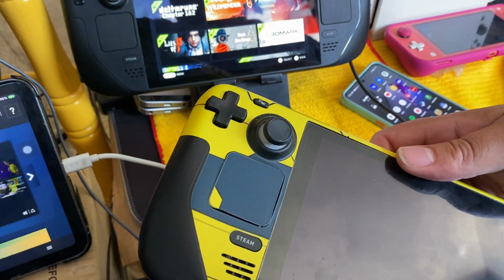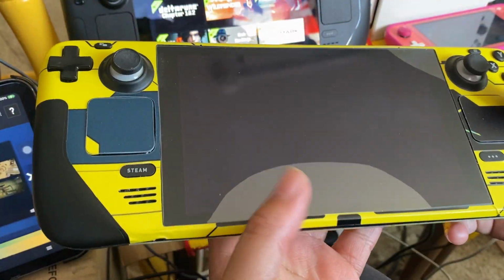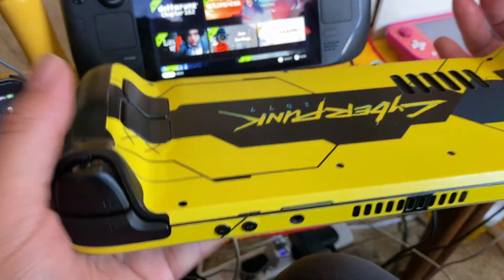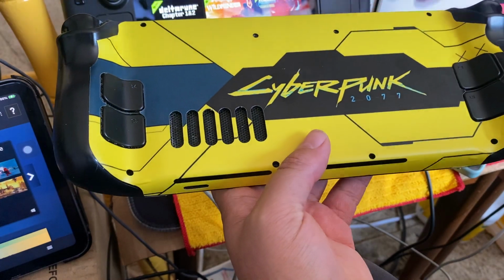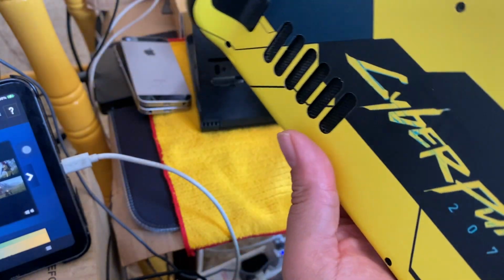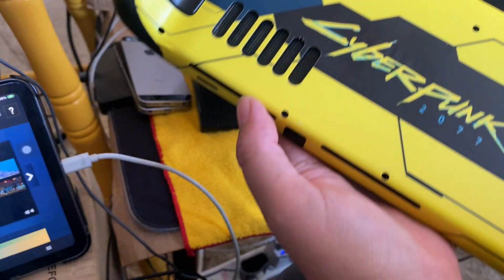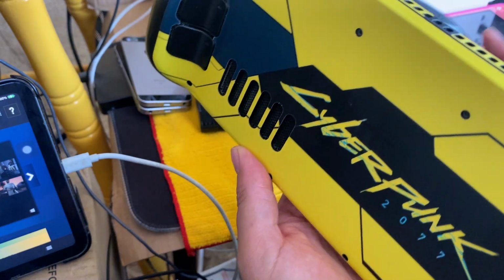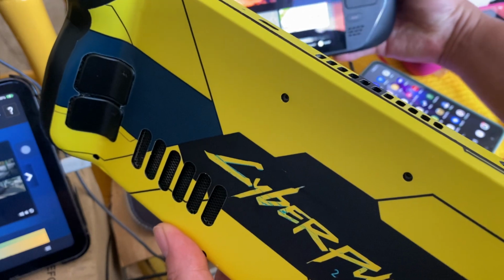So what happened is basically, I had done something in the BIOS, and unfortunately, my Steam Deck was refusing to turn on. So I had to open my Steam Deck, the current one. You see the differences between these two. Naturally, this one doesn't have a skin on it, while this one has a decal skin.